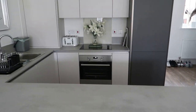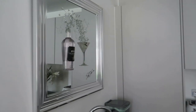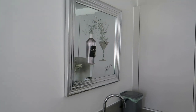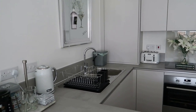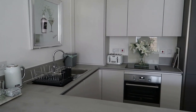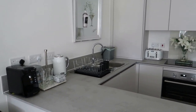But I will get into that in a second. So this, guys, is the kitchen. We got this gorgeous vodka kind of artwork, mirrored artwork from a random store in Colchester. I can't remember what it was called, but it was literally the last one, and it was one of those stores where it was all glam interiors, everything was mirrored, and it was literally calling my name. So we ended up buying that one.